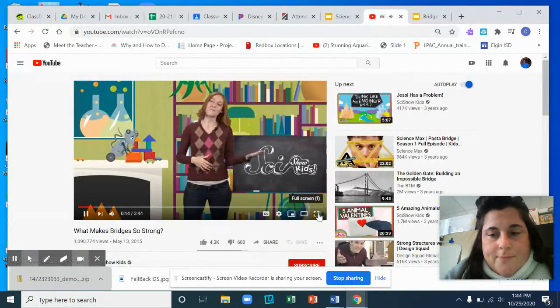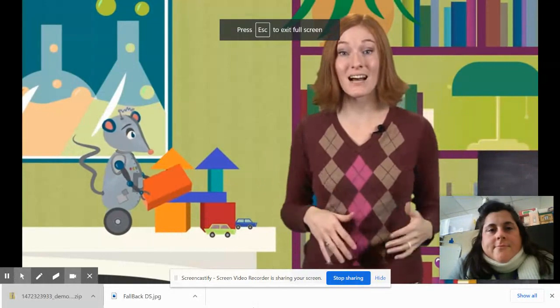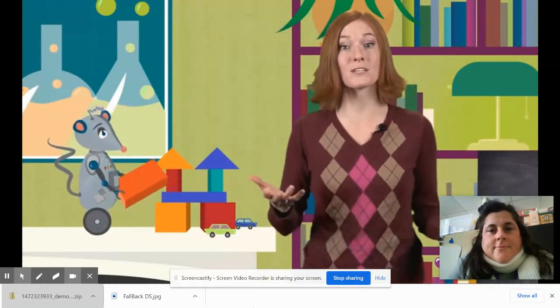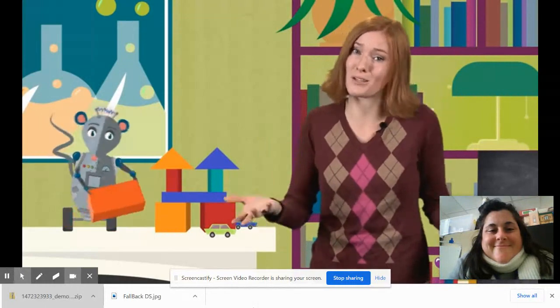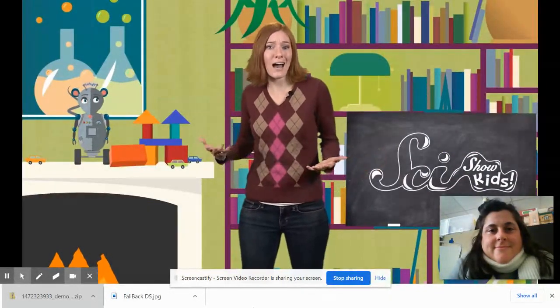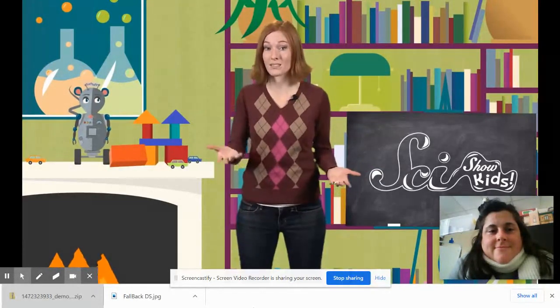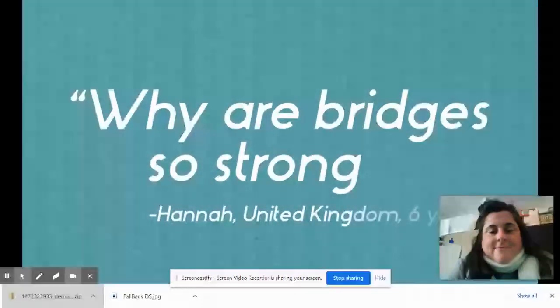Oh, hi guys! Squeaks and I were just playing with some blocks. You know, it may not seem like it, but the cities and towns that we live in are all built using the same rules as our little pretend village over here. It's just that the real ones are bigger. And one of our viewers, 6-year-old Hannah from the UK, wanted to know how some of the things that we build stay standing. So she sent us a really great question. Why are bridges so strong?